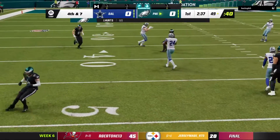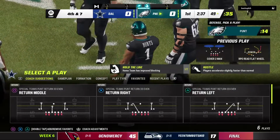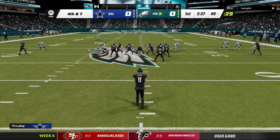Hard throw, incomplete. Speed is the name of the game when it comes to RPOs, and sometimes you can be a little too quick, thus inaccurate, incomplete. Aaron Sipos on to punt as he'll get this one away now.